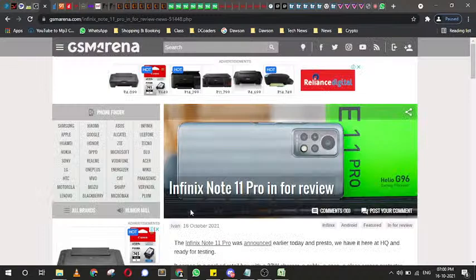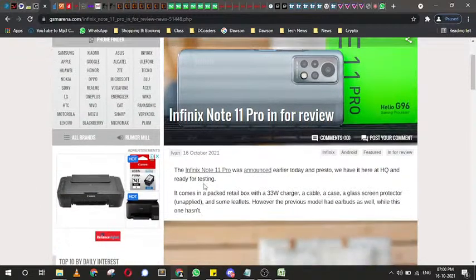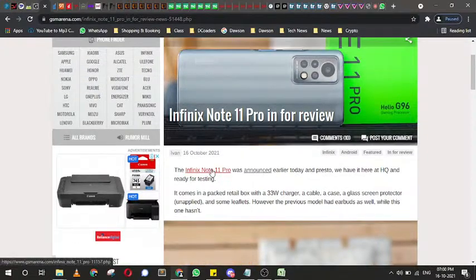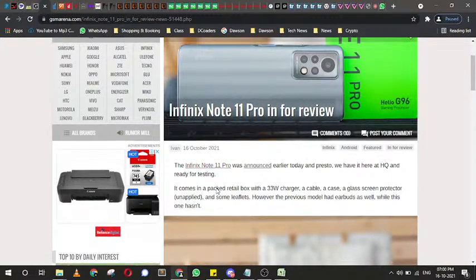So next news is from GSM Arena. That is the Infinix Note 5. Infinix Note 5 is the phone which I am having. But the Infinix Note 11 Pro was launched earlier today, and presto, we are having it here at the HQ and it's ready for testing.